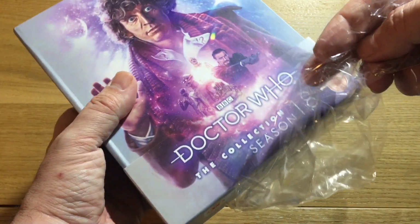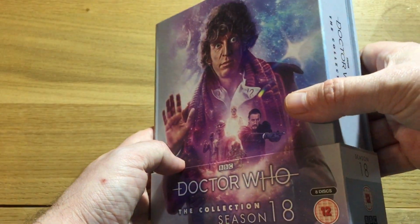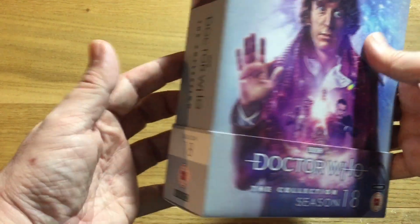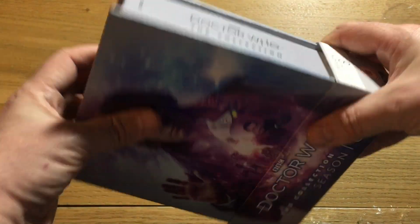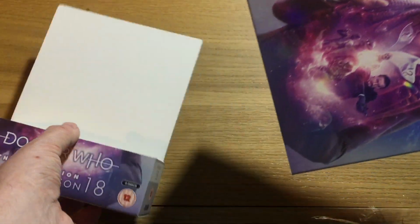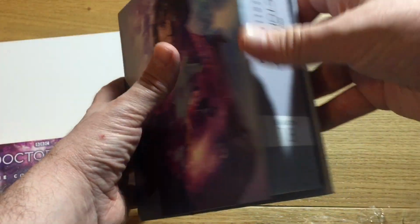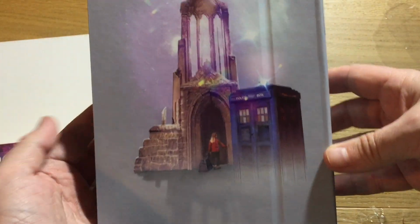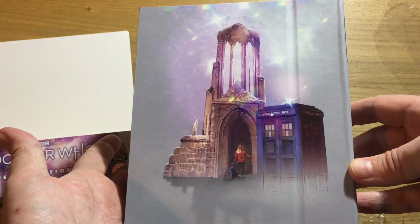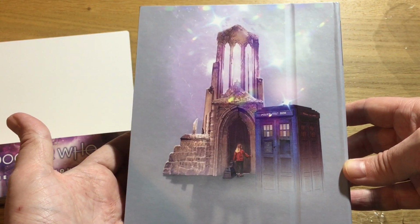This is now the 3rd limited edition Blu-ray release of a Doctor Who season. I really like the design of these. They feel nicely sturdy and just very pleasing all round. So we remove that, we put that there, and we're left with this gorgeous book type thing, like a Stephen King novel. Oh, lovely. A very nice image from Warriors' Gate there, which is the 5th story of this season.